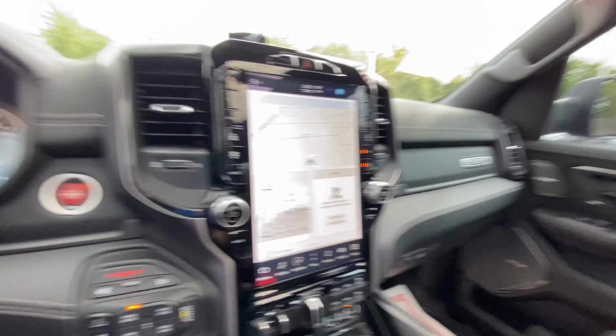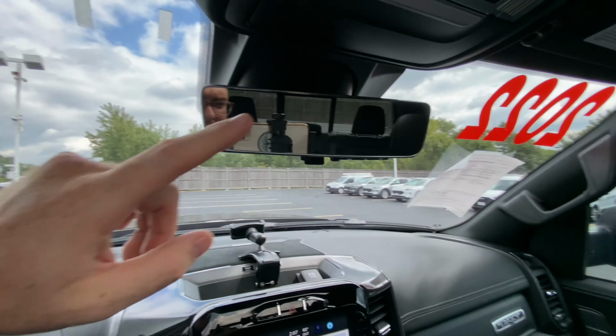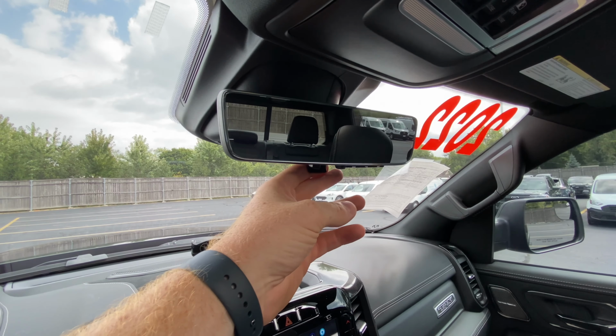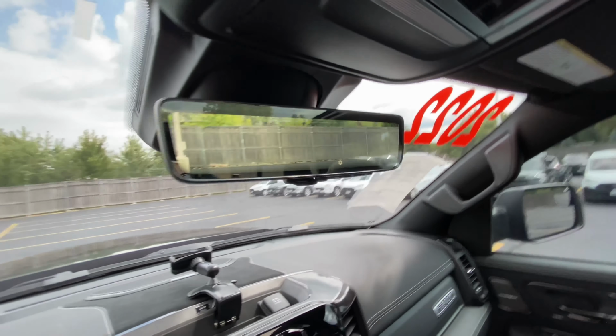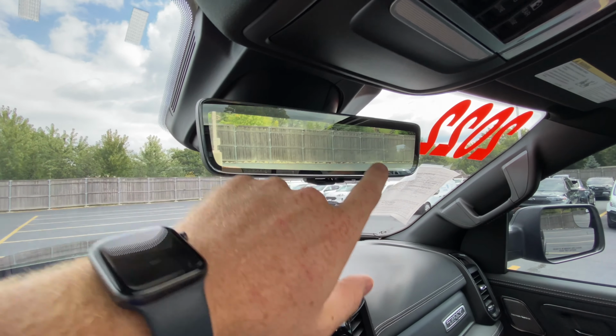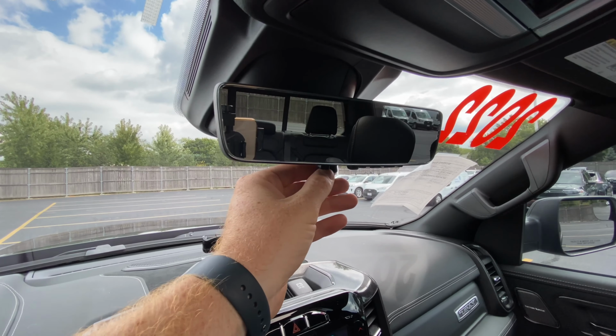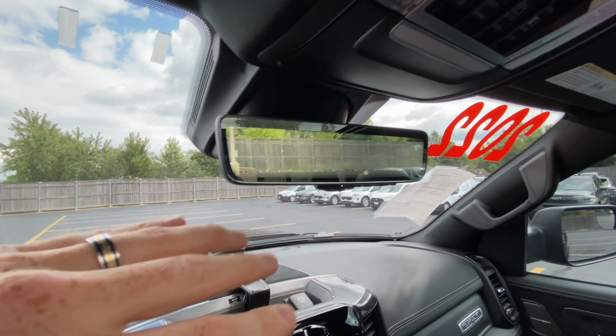Now, I thought this was cool. I went to fix my mirror because I wanted to be able to see when I was driving. So I flipped this and check it out. That's digital. It's so cool. Look at it. It's a digital screen. Digital. That's so cool.